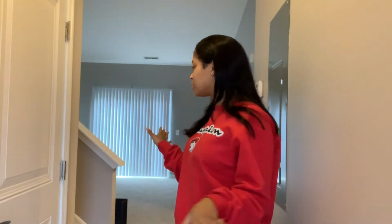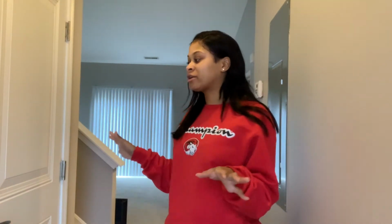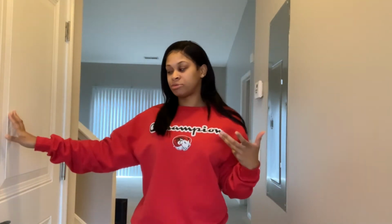Okay, so that's everything on this side of the house. Now we're going to move back towards the front door and go check out the rest of the house. The front door is behind the camera, so it's behind you guys, and this is the rest of the apartment, the townhouse. This door right here is going to be our garage. My car is in the garage right now, but it is a one-car garage.